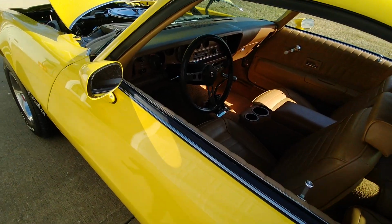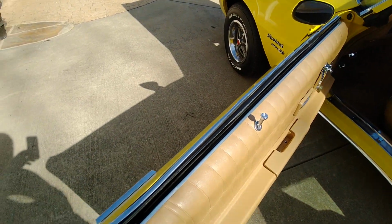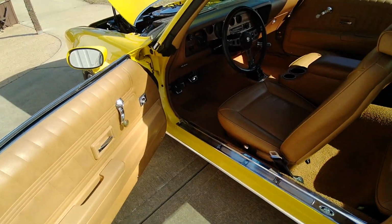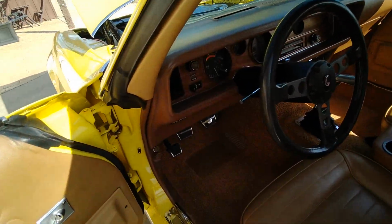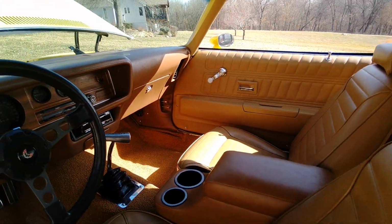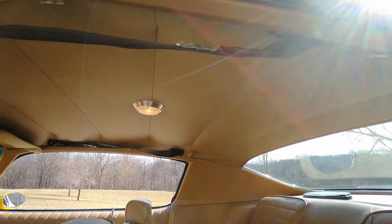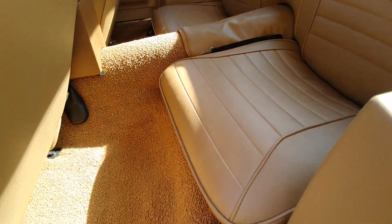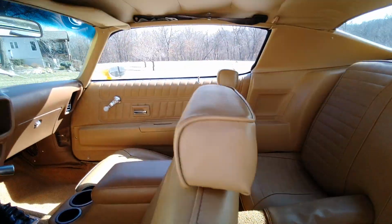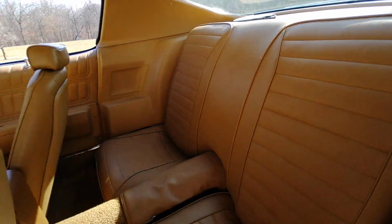As we go inside the car, you can see that it's very, very nice, very original, all completely redone. Door panels, seats, cushions, pedals, carpet, dash, nice wood grain, nice new sun visors, even the dome light works, headliner, all the required accoutrement, including the deluxe seat belts. It's got the 3-point seat belts.